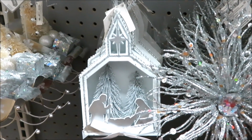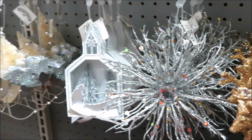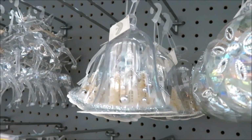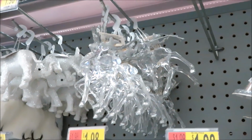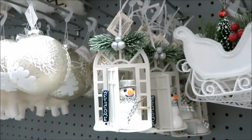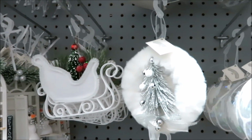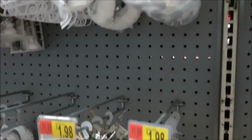A really pretty nativity scene. A little bit more sparkle. They also have a few clear ornaments. This one up here with some sparkle, and then this one's got a little church in it. They also have an icy looking reindeer, and then it kind of goes into white with the little snowman at the door, another sleigh, a furry wreath, and then just another decorated ball.